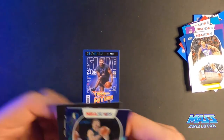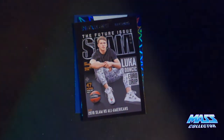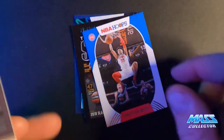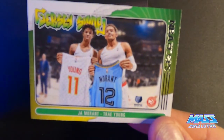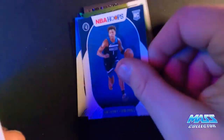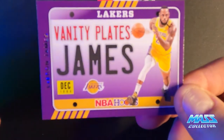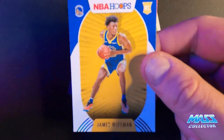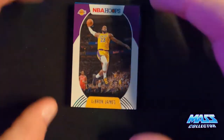So, looks like the big hits on this one were the Slam Zion, the Luka Teal Blast, the Luka Slam, Christian Wood, the Giannis Frequent Flyers, the jersey swap, Trae Young and Ja Morant. We got Anthony Edwards, Immanuel Quickley, Daniel Theis, James, Anthony Edwards, arriving now, Vanity Plate, Ja Morant, and close it out with a LeBron James base.